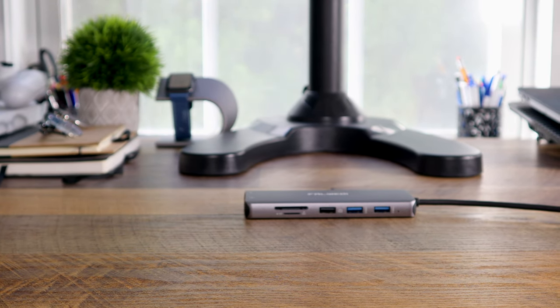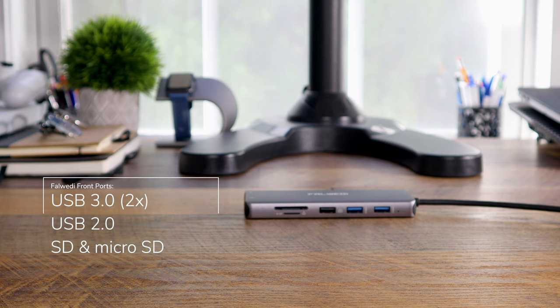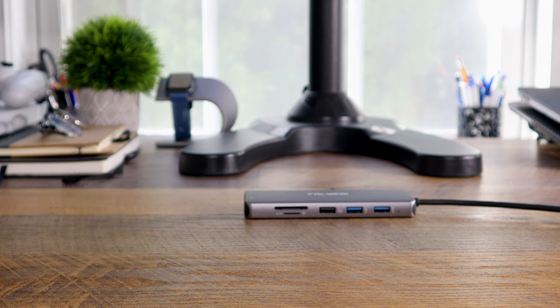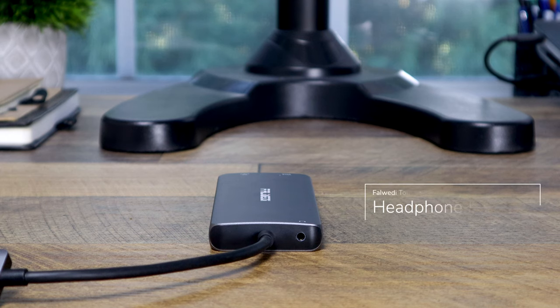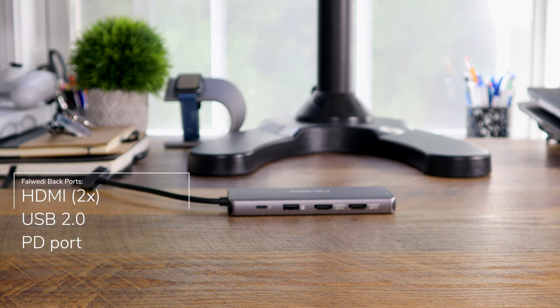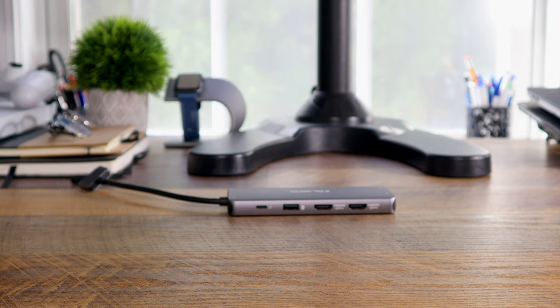And over on the Falwedi hub, you have two USB 3 ports, a single USB 2 port, and both SD and micro SD readers on the front. On the bottom, there is an Ethernet and a VGA port. Didn't know VGA was still a thing in 2020, but to each its own. On the top, you have a single headphone jack. And finally on the back, you have two HDMI ports, a USB 2.0, and the power delivery port to charge your MacBook. Oh, and the HDMI ports can output 4K resolution at 60 Hz when used simultaneously.